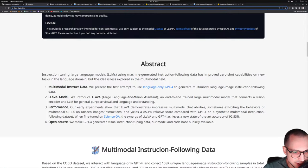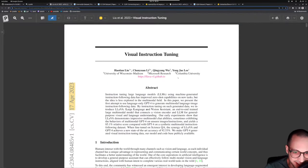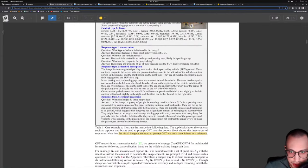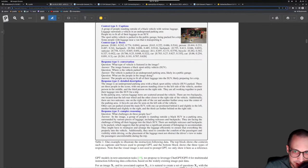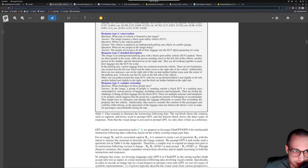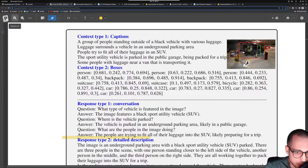And they use it to generate language-image data, right? So what does that mean? In this first paper, this shows you what they're doing. They took an image, right? So here you have an image of a car in a parking lot at an airport, and then they have a description of, here's a bunch of people sitting in a parking lot. Here's a bunch of bounding boxes of the stuff in the car, right? And a bounding box is basically just a series of four coordinates, where the coordinates represent a box. It's like the XY position of a box and then the width of that box.